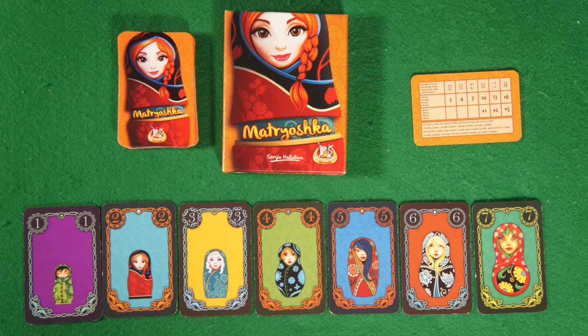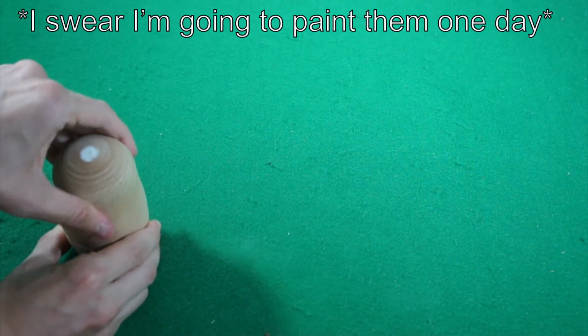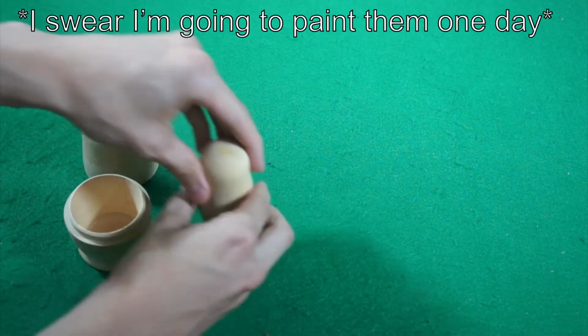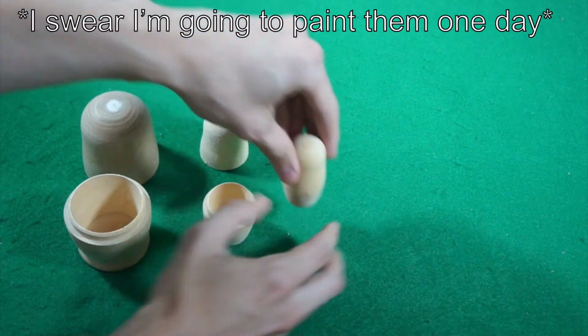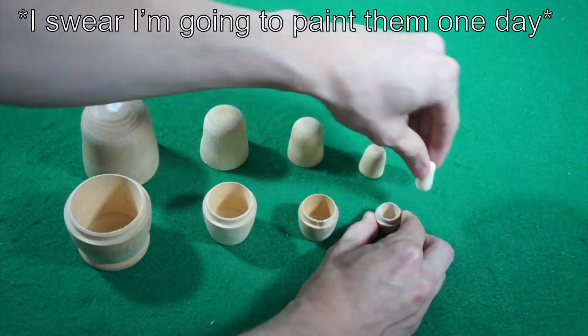Today on No Rules Reviews, I'm going to be looking at Matryoshka. If you don't know what Matryoshka is, and I do apologise to any Russians if I'm butchering the pronunciation here, Matryoshkas are just Russian nesting dolls. Players are going to compete as Matryoshka collectors, vying to have the best collection.